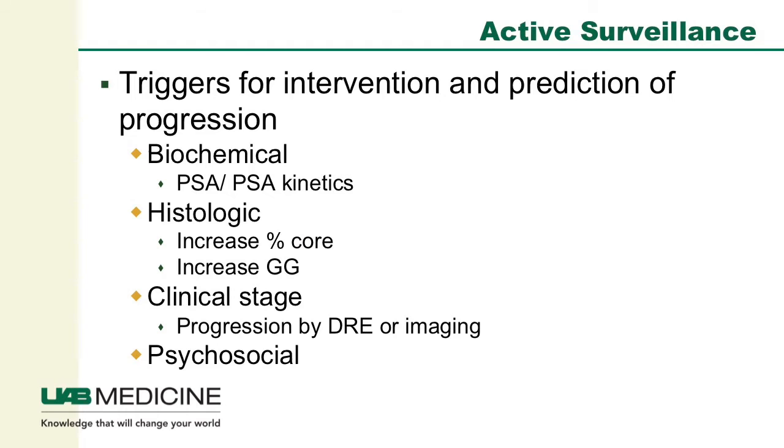And so we have to come up with a better way to assess disease without requiring patients to undergo just a random biopsy without any targeting whatsoever. One of the ways we can do that is through the technology that we're going to describe. And how do we decide who we intervene on is another problem we have. When a patient is undergoing active surveillance, we have different triggers to determine whether or not their disease is worse.